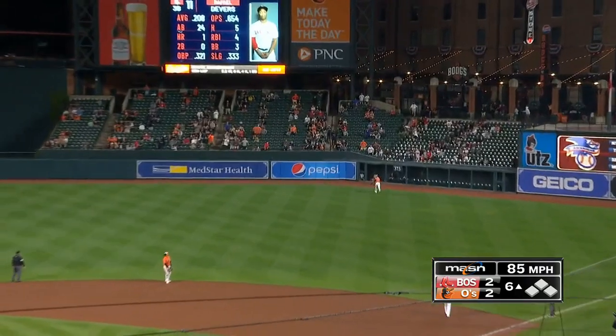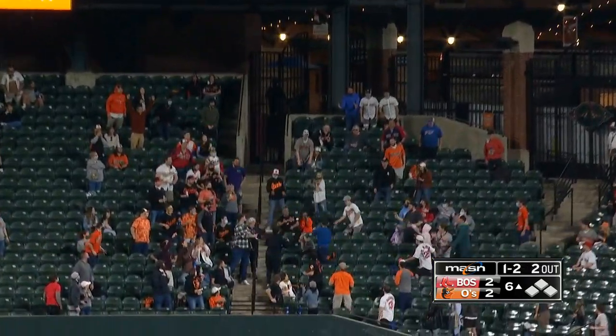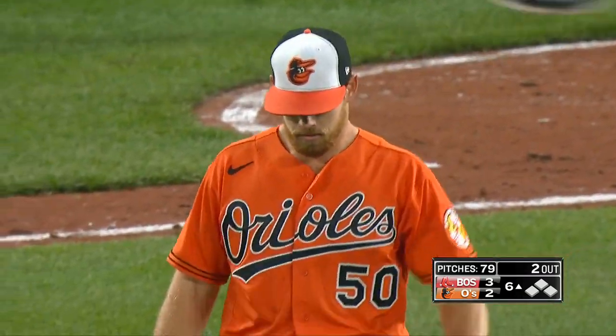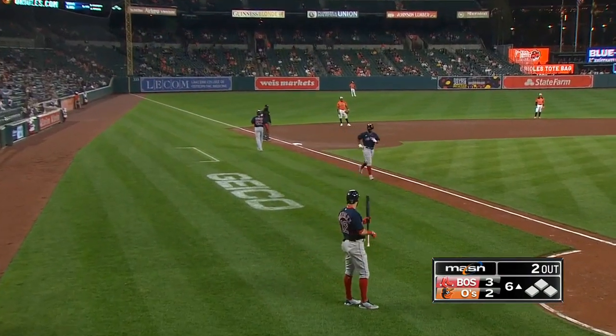That's hit well. Way back. Devers knows it. It's out of here. Well, that's home run number 11 at Camden Yards for Rafael Devers. And two that looked a lot alike in this series. Yeah, that one probably only went about 430. The one off Matt Harvey went 453.